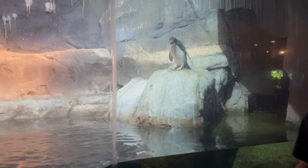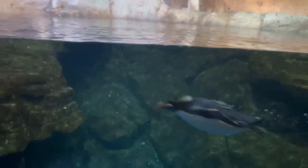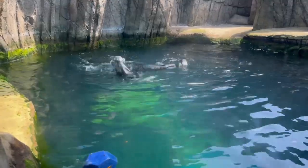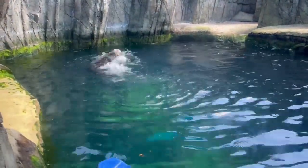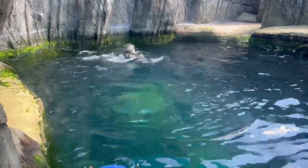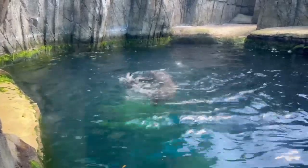Had the penguins there. A little disappointed. You know, Pittsburgh Penguins. I thought they would have a really cool penguin display. Sea otters love to play. So all they did was roll around and play. Roll around in the water, pretty much. I never really saw them come out.